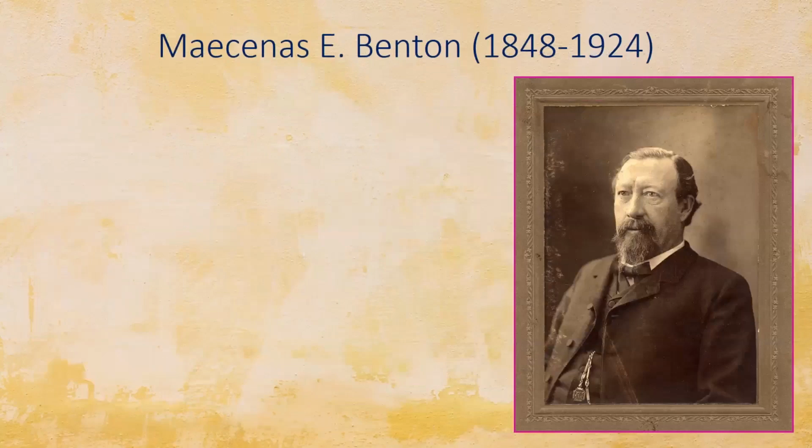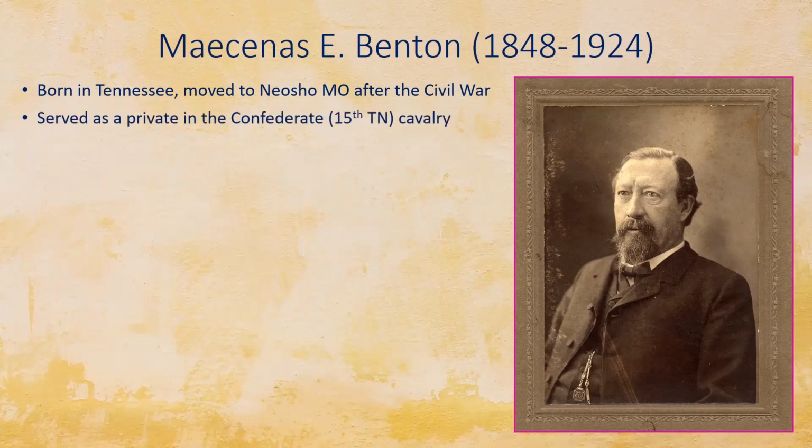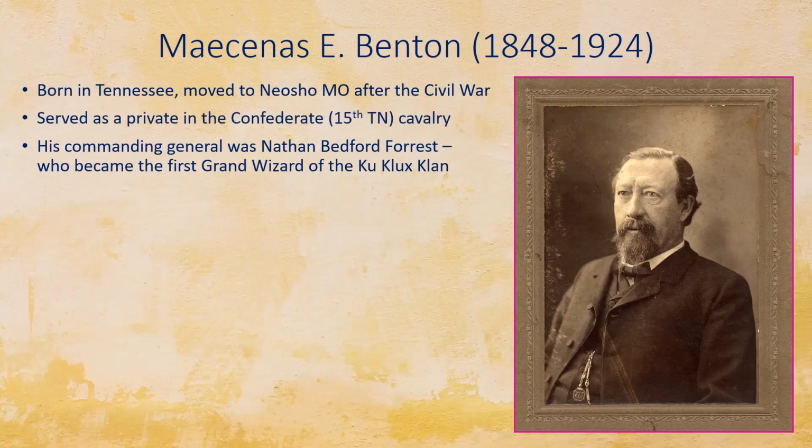And then this gentleman, Maecenas E. Benton, this is the painter's father. He was also from Tennessee. He moved to the small town of Neosho, Missouri after the Civil War. He did serve in the Confederate cavalry as a private. His commanding general was Nathan Bedford Forrest, who became the Grand Wizard, first Grand Wizard of the KKK.